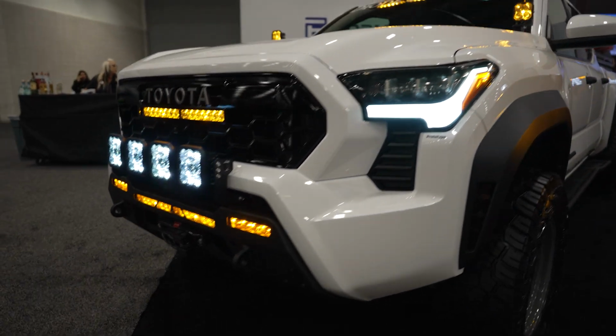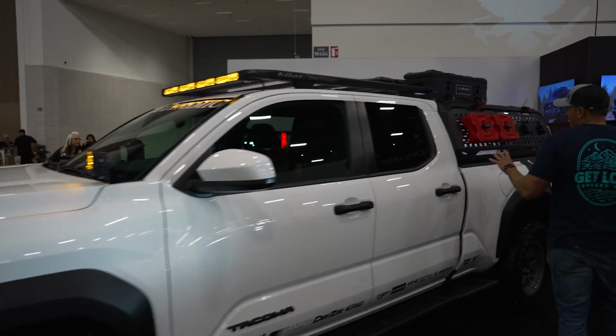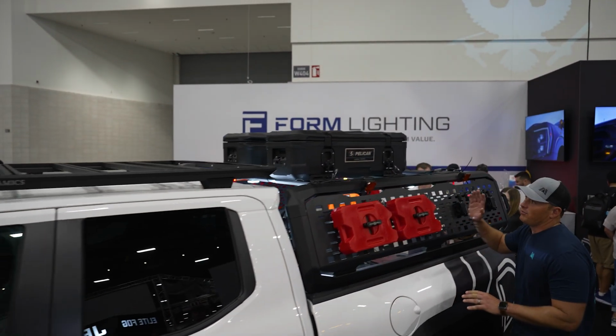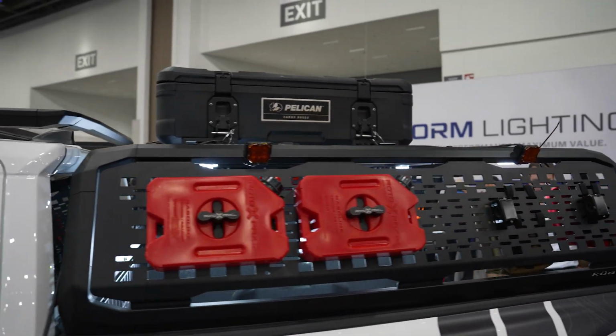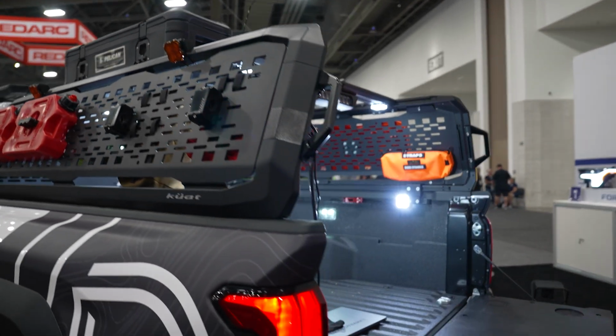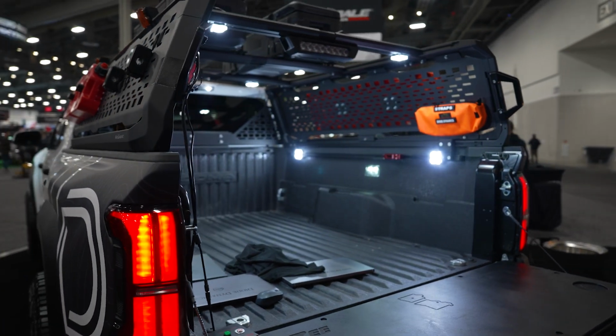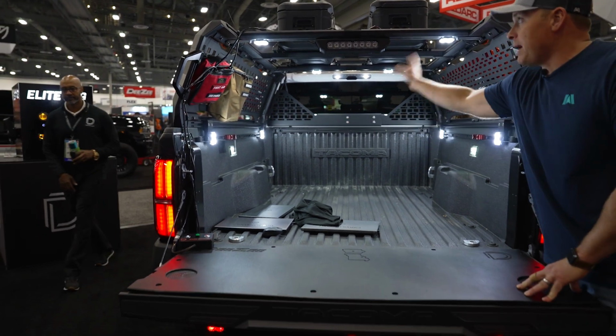On this Tacoma itself, we got Yokohama tires on it. This rack system is the Kuwait rack system that I think is super low profile. If you like Molly panels, this is where you want to be. Up top, we got the Kuwait rack as well, and in the back, really cool solution if you wanted to use this as a table. You could just put that on there, the DZ, and then also on the inside with the Molly panels, you can mount anything you want.